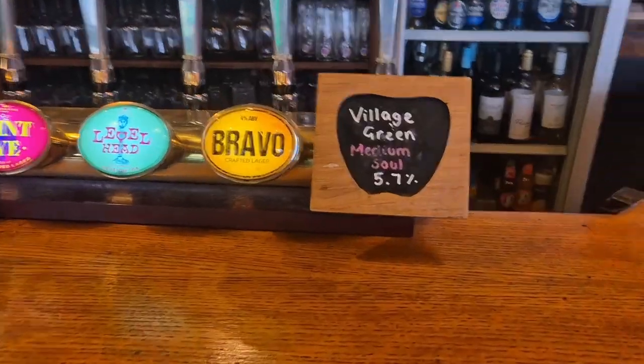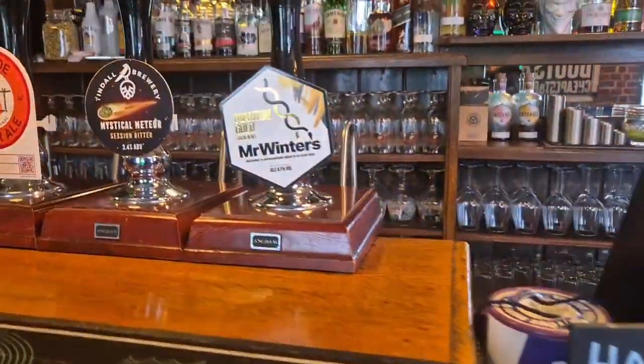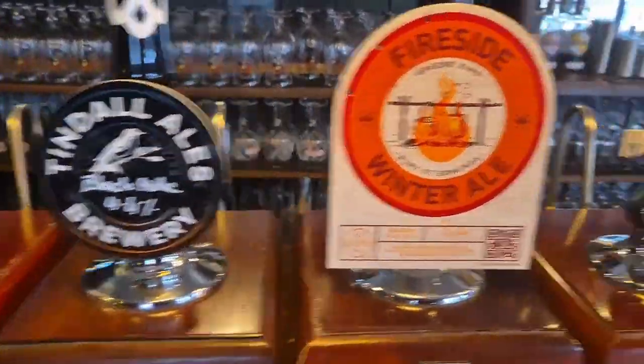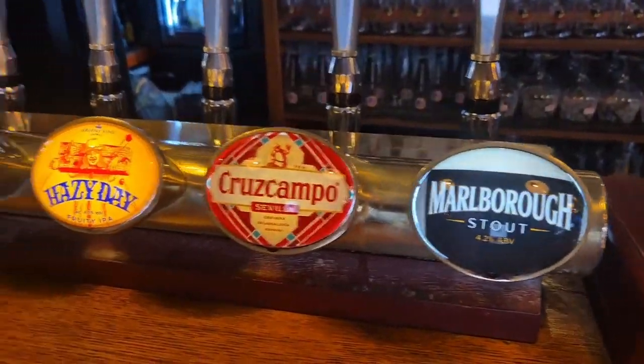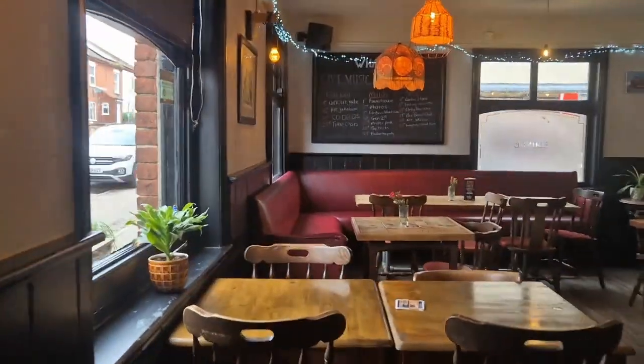So, 1872, this has stood as a pub since. Landlord James has been here 3 years, and this place is pretty cool. Let's take you for a wander. This is what we've got on offer. It's a free house, so he's not tied in with Greene King and constantly has some local ales on. Tyndall, they are Norfolk based, and I've just had the Black Hole, which is a stout, and it was very, very nice indeed. But they do a wonderful Sunday roast, from what I hear, in here as well.